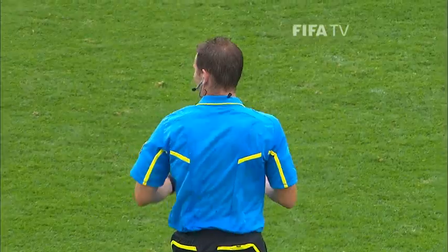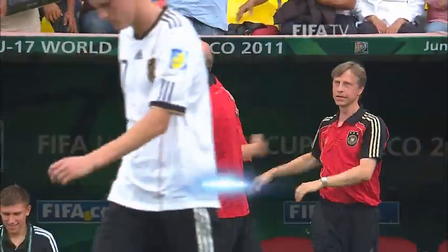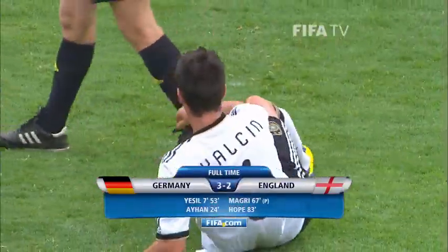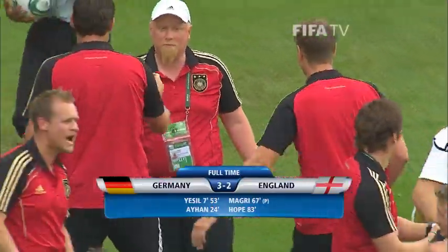There goes the full-time whistle. Germany has survived. And England come back in the second half and have booked their place in the semi-finals at the FIFA Under-17 World Cup. A thrilling game here in Morelia. And it's finished Germany 3, England 2.